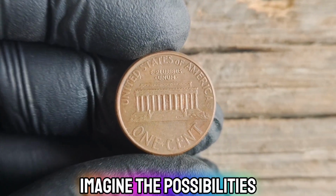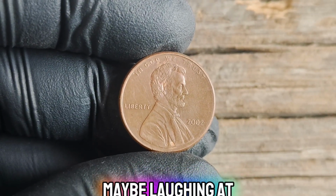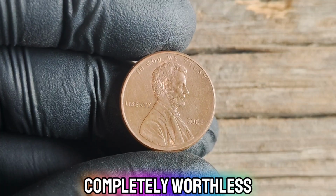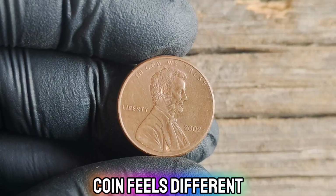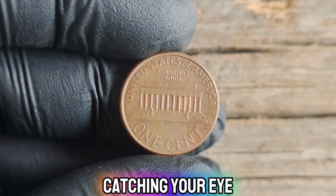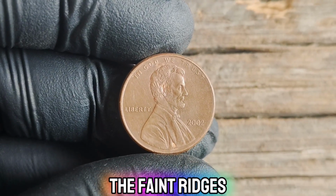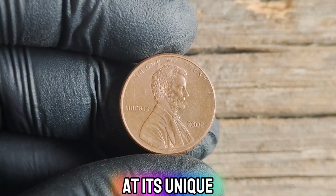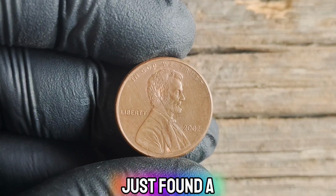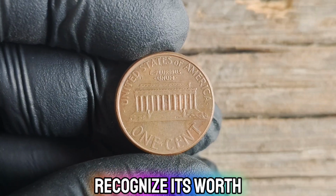Imagine the possibilities. You're sitting at your kitchen table, sifting through a handful of coins you've collected over the years, maybe laughing at how many of them are completely worthless. Then, your hand stops. You freeze. Something about this coin feels different. The copper glints in the light, catching your eye in a way no ordinary penny ever has. Your heart races. Could this be the one? You run your fingers over the edges, the faint ridges, the letters that appear almost alive, doubled in a way that hints at its unique minting. You realize that you might have just found a $1 million coin hiding in plain sight, a treasure that has been waiting for decades for someone to recognize its worth.